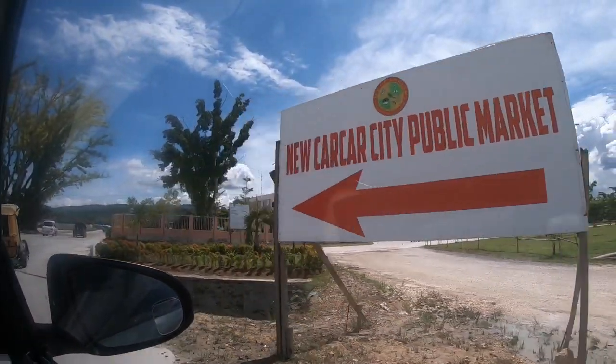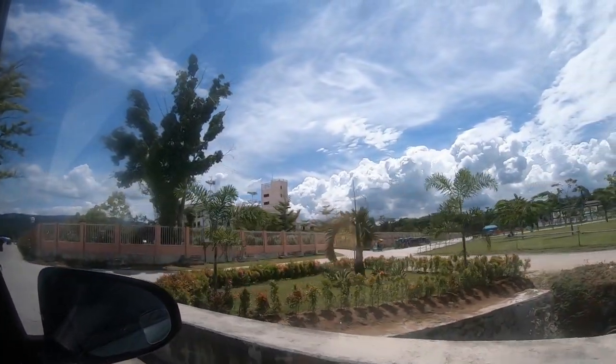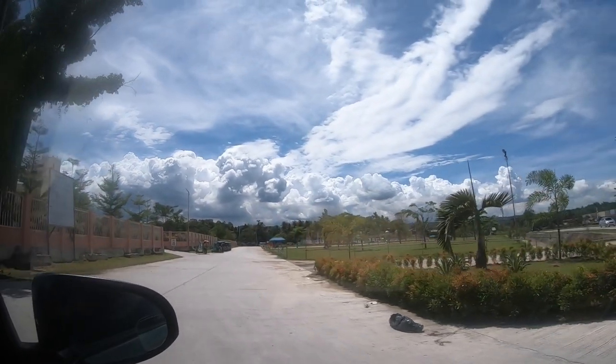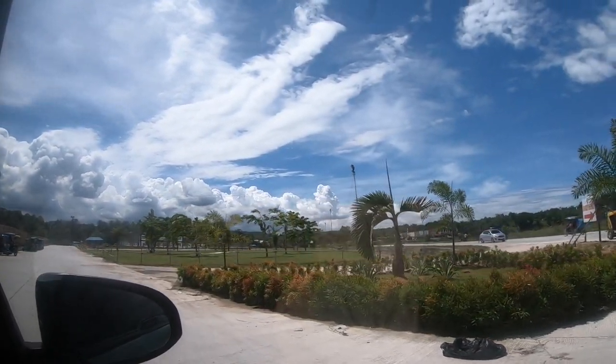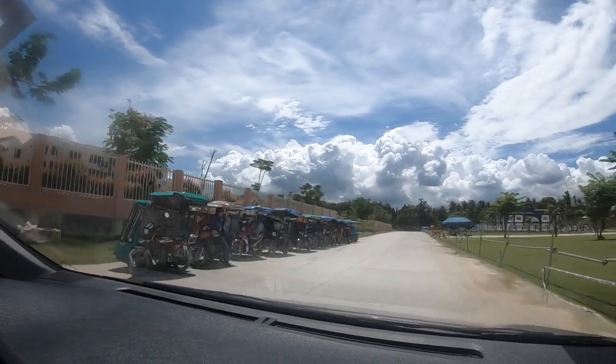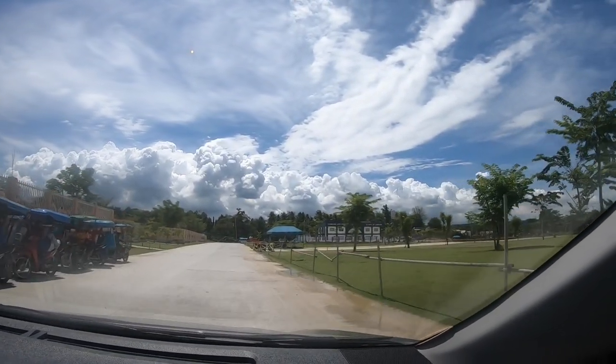Now let's visit the new Carcar City Hall. It opened its doors in the year 2017 and sits in an area where most institutions are located, like the police station, the new public market, and in the future the Carcar City bus terminal and a stadium.